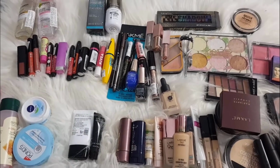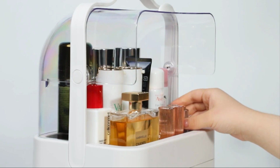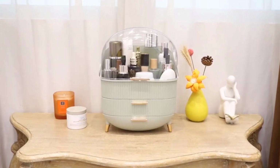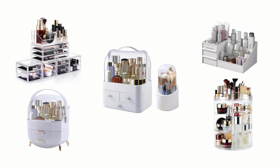If makeup is a part of your daily routine, a makeup organizer will be super helpful. These makeup organizers sit on top of your vanity, bathroom sink, or any surface where you do your makeup and make your entire beauty routine much easier. We have selected and reviewed the best makeup organizer for vanity for you.